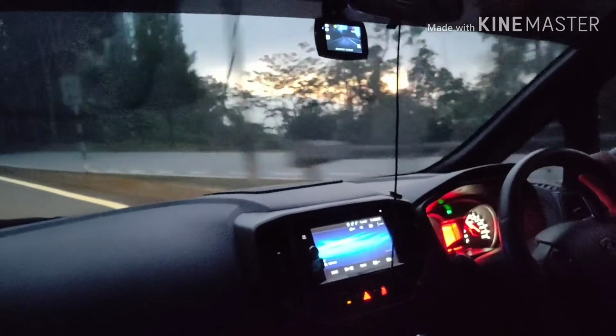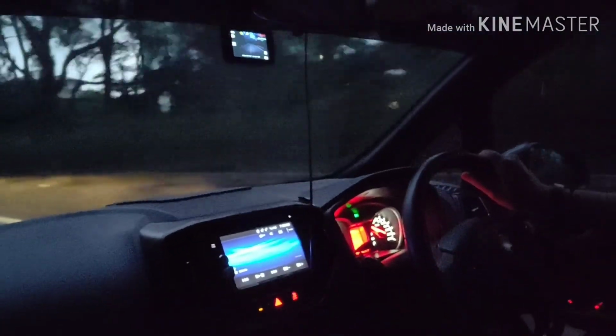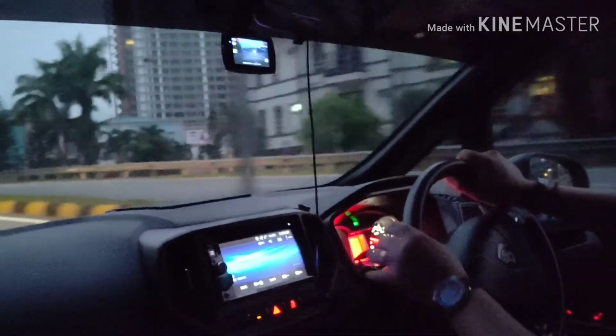Wow, okay, so we just reached, not all the way up to Genting, but it was a good drive, a good morning drive actually.